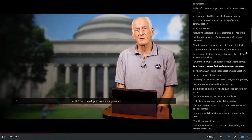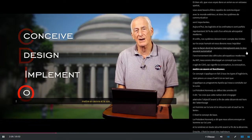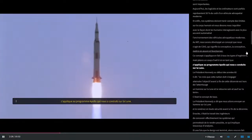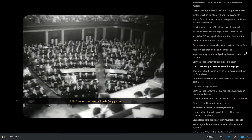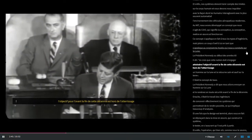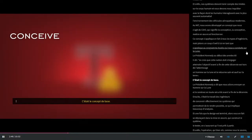At MIT, we've developed a concept that we refer to as CDIO, which stands for Conceive, Design, Implement, and Operate. This concept actually applies to all types of engineering, but let's take a look at it as it applies to the Apollo program, which took us to the moon. President Kennedy, back in the early 1960s, said, "I believe that this nation should commit itself to achieving the goal before this decade is out of landing a man on the moon and returning him safely to the earth." That was the basic concept.